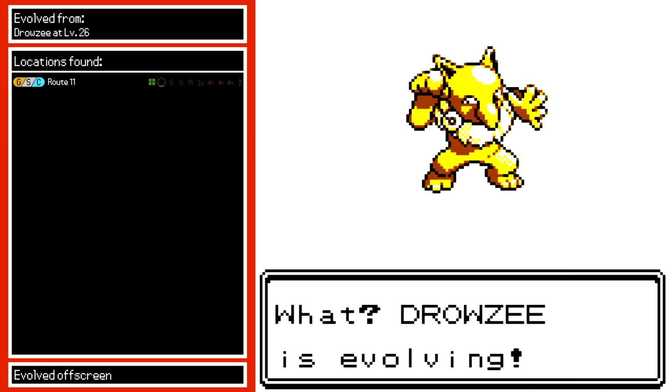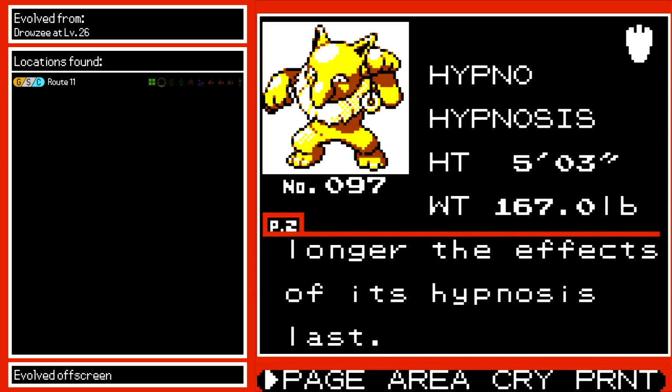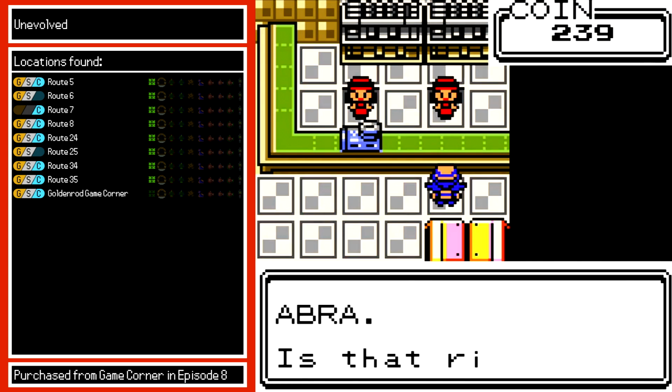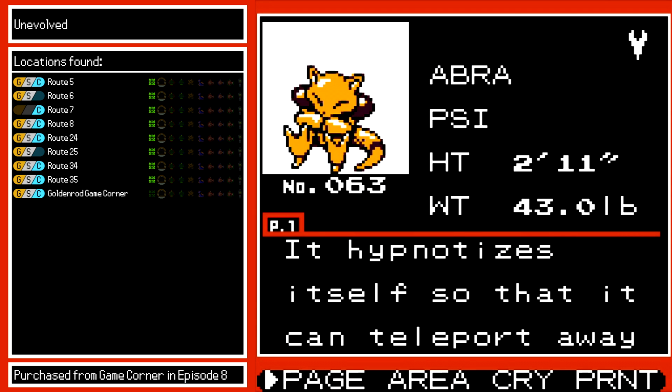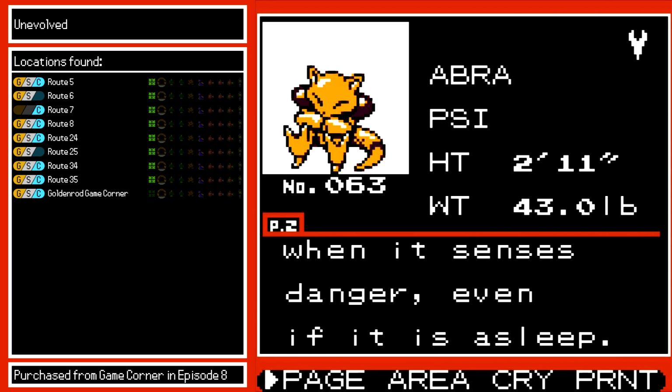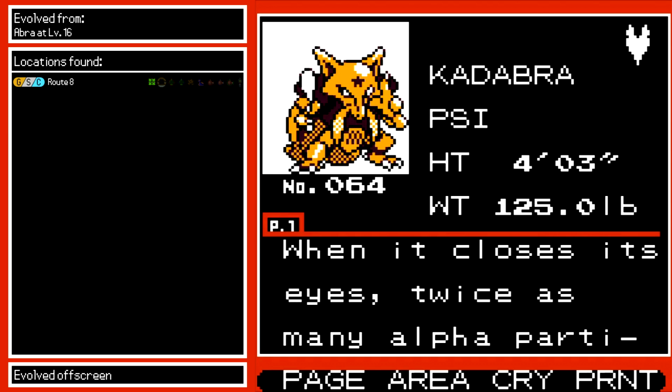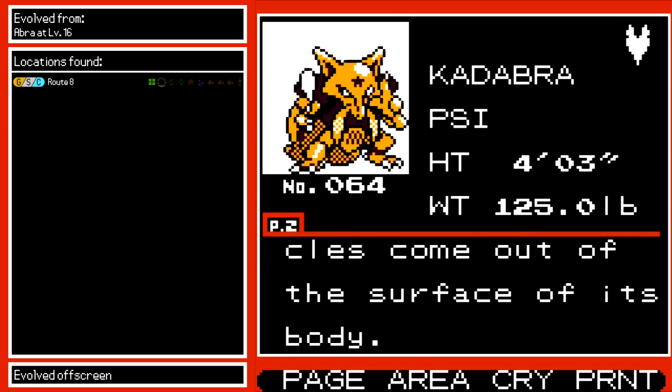Hypno, the Hypnosis Pokemon. The longer it swings its pendulum, the longer the effects of its hypnosis last. Abra, the Psi Pokemon. It hypnotizes itself so it can teleport away when it senses danger, even if it's asleep. Kadabra, the Psi Pokemon. When it closes its eyes, twice as many alpha waves come out of the surface of its body.